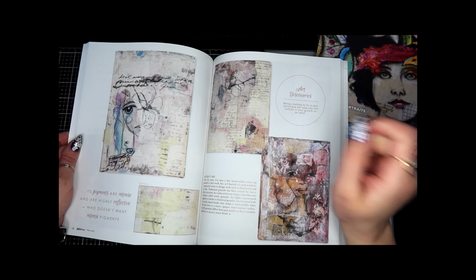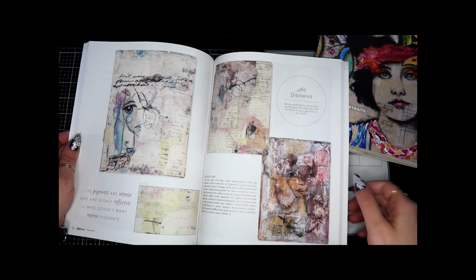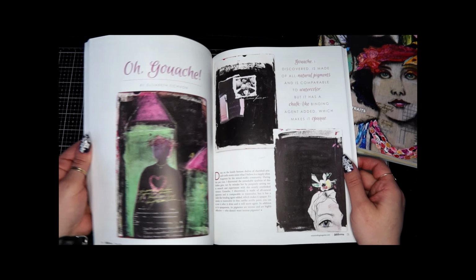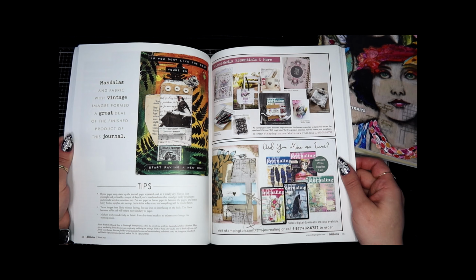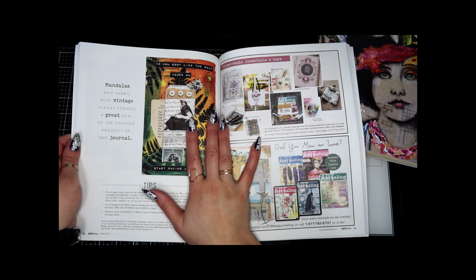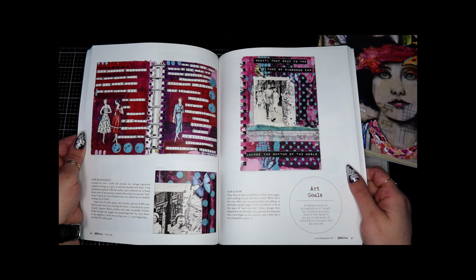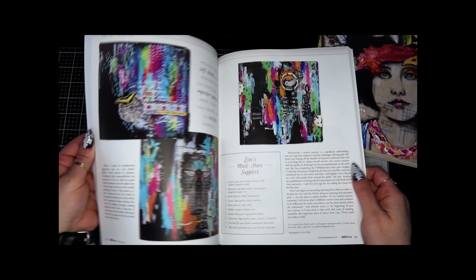Yeah, like this actually says, being unafraid to try a new technique will take you the furthest in your growth as an artist. So we definitely want to do that. Oh, gouache. Mandalas, let's see, and fabric with vintage images formed a great deal of the finished product of this journal. Cool. So there's just some fun stuff to look at. Nice. Ooh, that is cool looking.